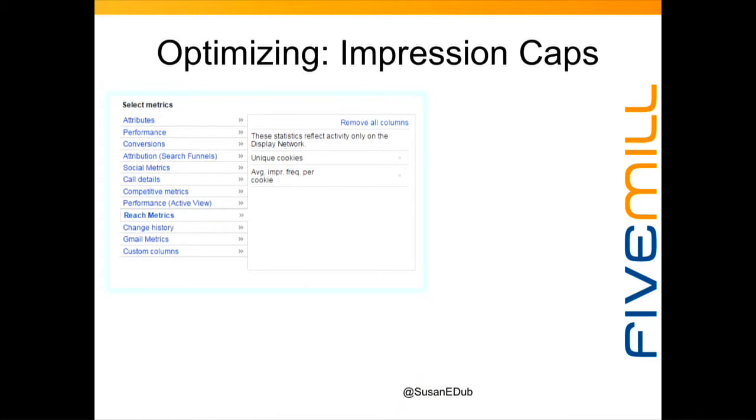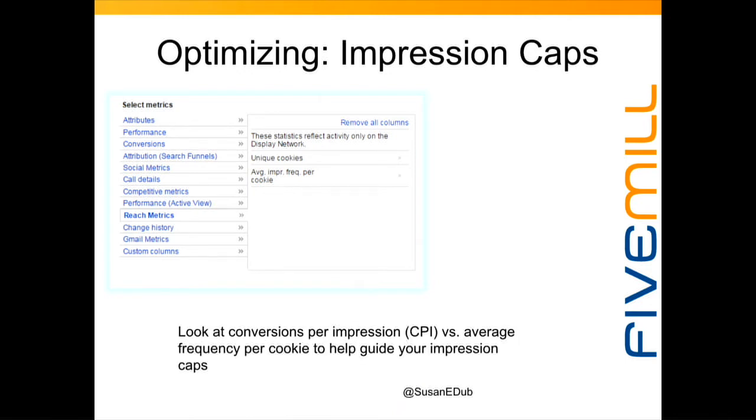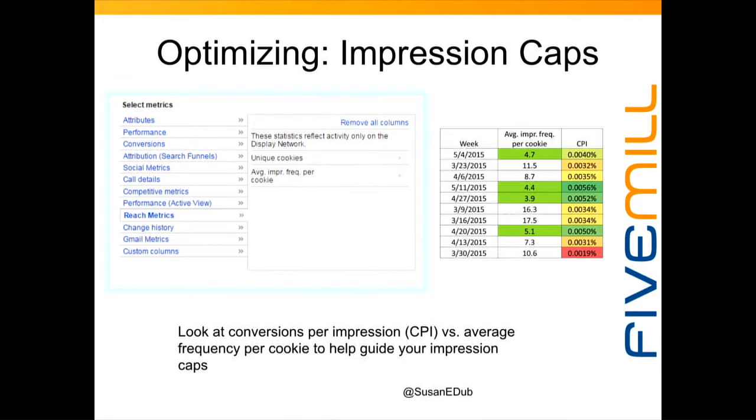But if you look in the campaign tab, you'll see that there is a reach metrics area where you can pick the average impression frequency per cookie, which basically says, per cookie user, on average, how many times are they seeing my ad per day? What you want to do is kind of convert this to what we call conversions per impression, or CPI. It looks at that versus your average frequency per cookie to help guide where your cap needs to be.